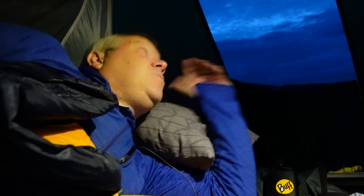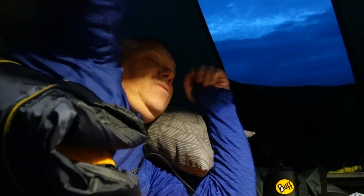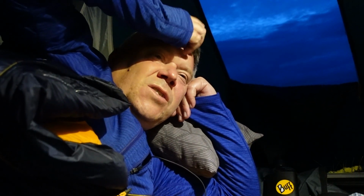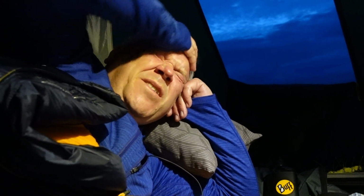Getting pretty relaxed now. I've got the tent door open still. It's quite nice out of the wind, but when you're in the wind, oh man, it's cold. So I'm hoping we're going to have a good day. I'm really pleased about today. I feel like I've really achieved something. Getting the Northern Fells ticked off.